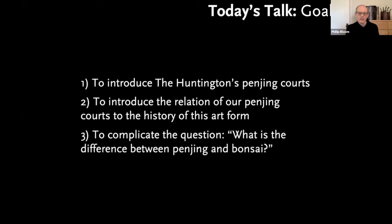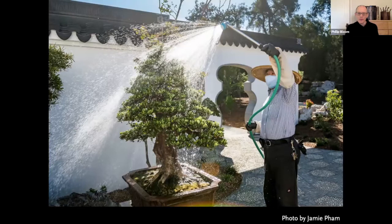And in a sense, the ultimate goal of that discussion is to complicate a question that came up many times in the earlier panel this morning about what the difference is between penjing and bonsai. Just one caveat, I'm not a practitioner of penjing or bonsai. I'm trained as a historian, and so I probably look at these art forms a bit more abstractly than Ted might or than Mr. Cho might.